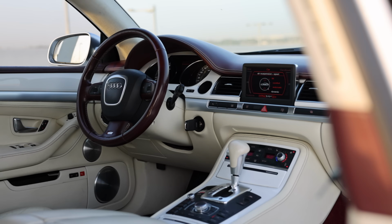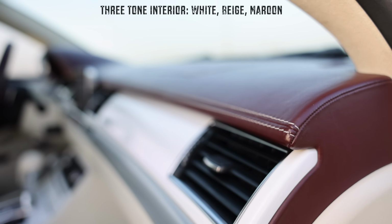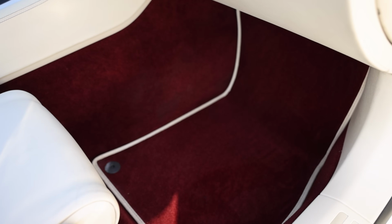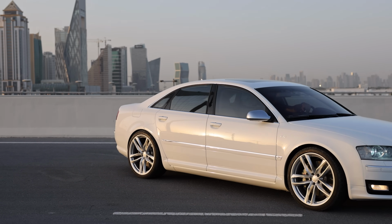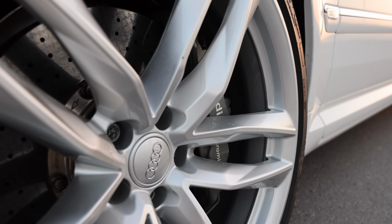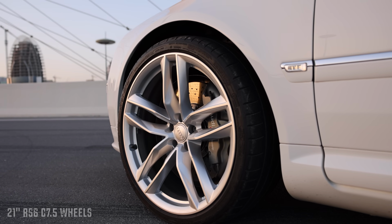It has a very unique spec for Middle East with a 3-tone interior mixing white, beige and maroon. It is spec'd with everything you can imagine for that time and in an excellent condition. Also with an air suspension already replaced, so I just couldn't let it go. And as you probably can see, I put the original wheels from my RS6 on this S8, painting them fully silver to fit the rest of the car.